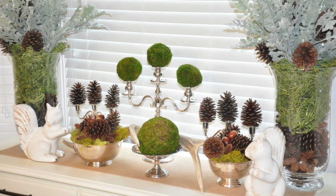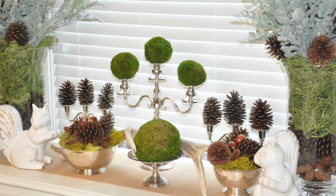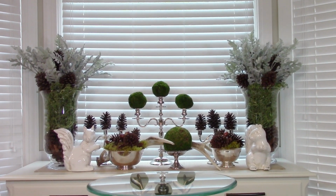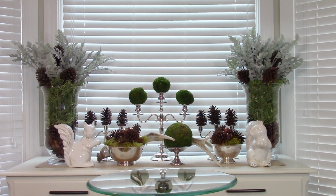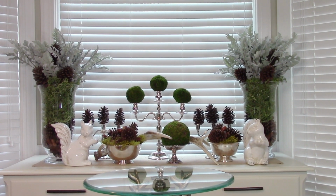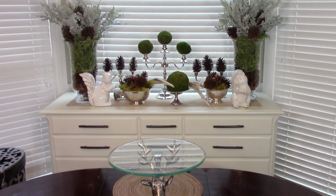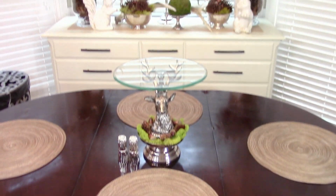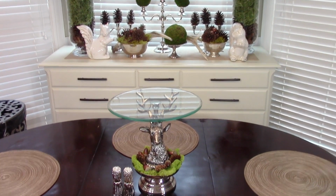So in the back there, our buffet is decorated in a fall theme, and it can easily be transformed into a buffet for serving just by moving a couple of things over if we needed to. Now I want to show you how I would set up my table for Sunday dinner. Again, we are in our eat-in kitchen and it seats 4.